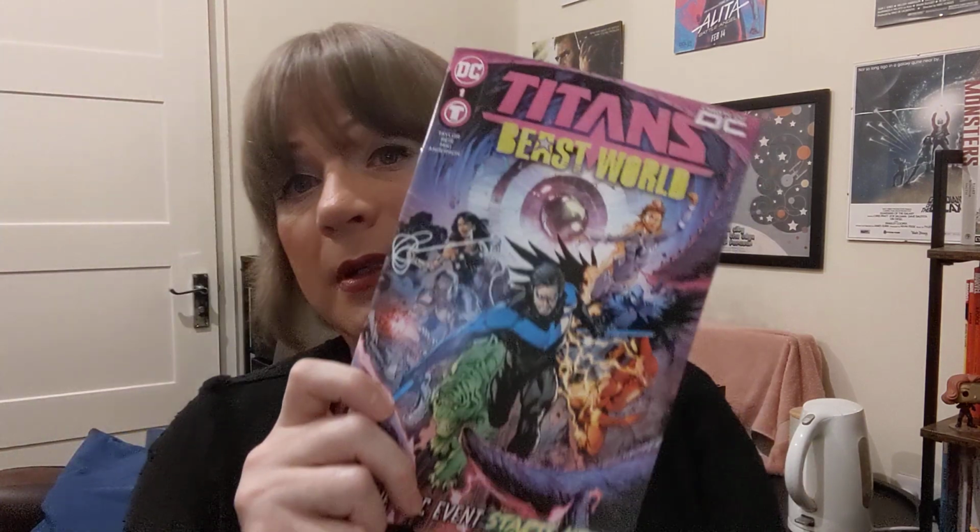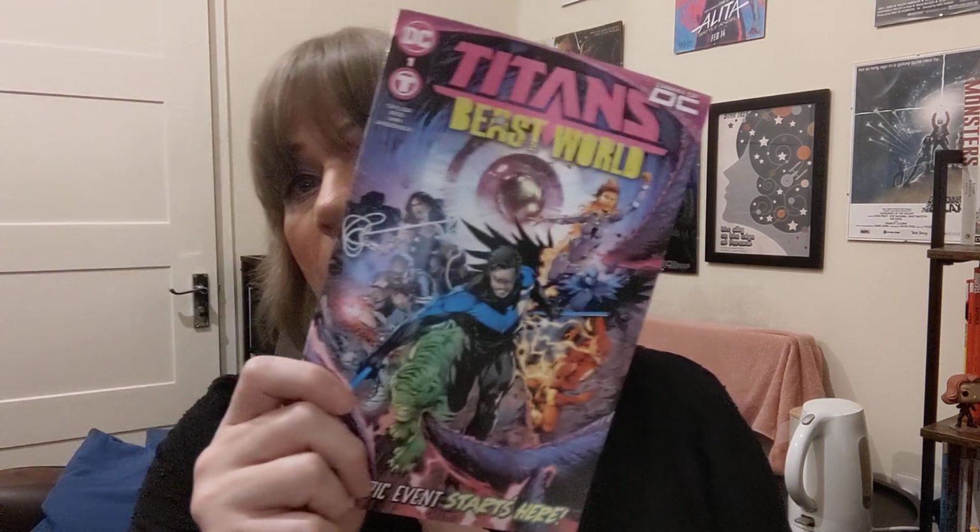9 out of 10. Best event comic I've read in years. Far better than any of the Joshua Williamson ones. Tom Taylor knows how to do big, bombastic, cinematic style superhero comics, which is what this is. This is what you want. You want gorgeous artwork, gorgeous colours, and a fun, zippy storyline with a good hook. And there's a nice level of threat to it. It's a nice fine balance of light-hearted and horror in places. Yeah, it's just great. Really, really recommend it.